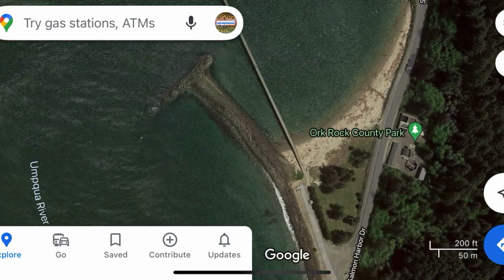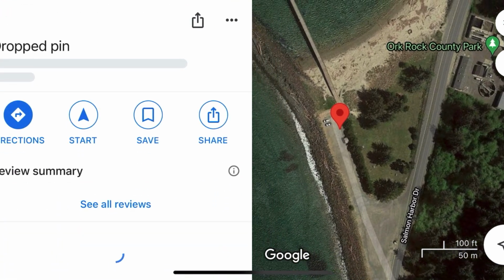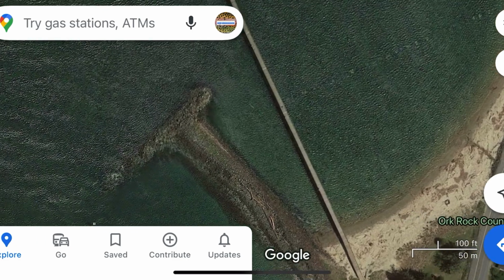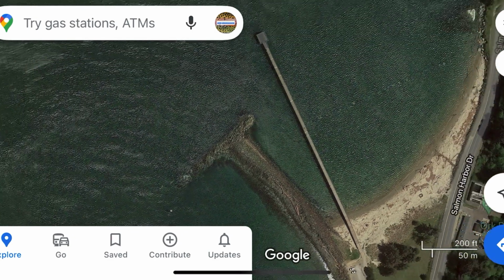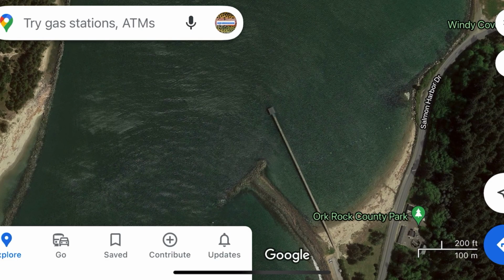So right here, you have a crab dock. You're able to park right here where those little cars are. And you can walk all the way out on that crab dock. If you're afraid of falling off, I wouldn't recommend it. There's no guardrails on this one all the way out. It's a little scary, but crabbing is super good. If you have a boat, you can put in up at Salmon Harbor, come down, and crab.